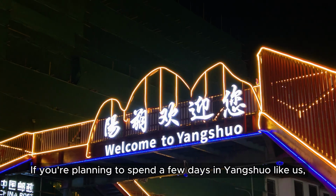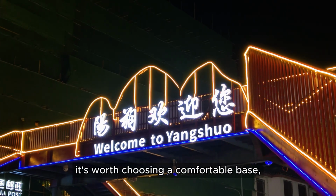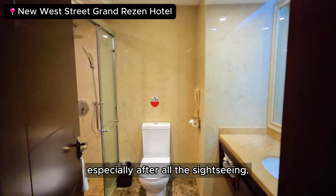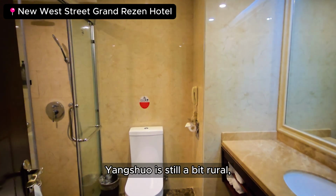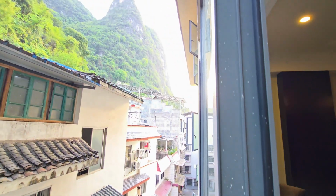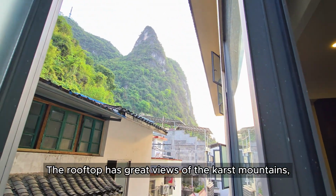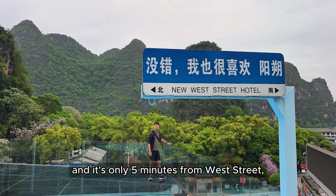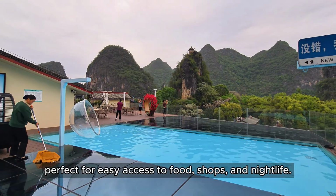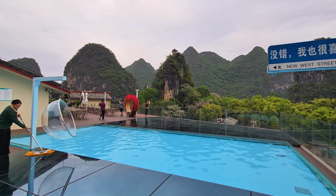If you're planning to spend a few days in Yangshuo like us, it's worth choosing a comfortable base, especially after all the sightseeing. Yangshuo is still a bit rural, so this is one of the better hotel options. The rooftop has great views of the Karst Mountains, and it's only 5 minutes from West Street, perfect for easy access to food, shops and nightlife.